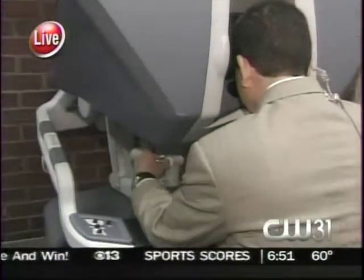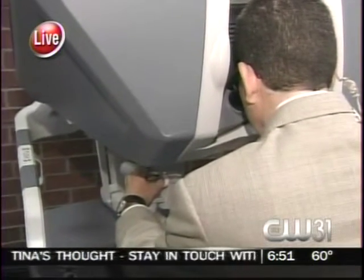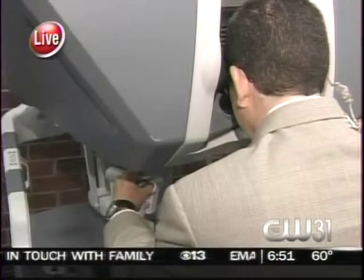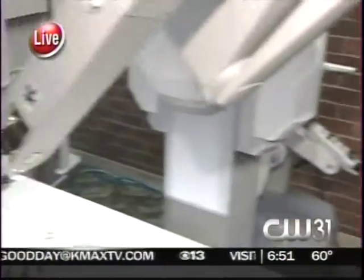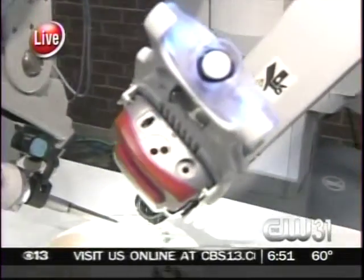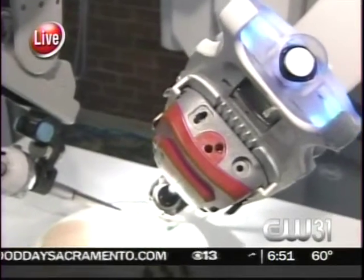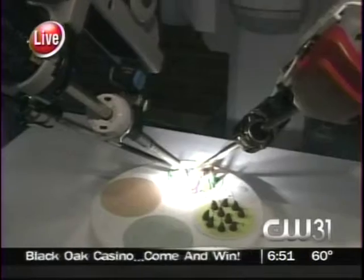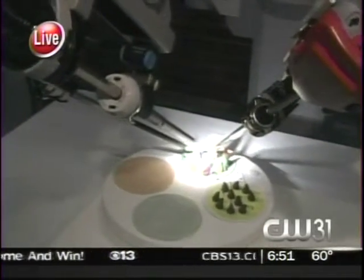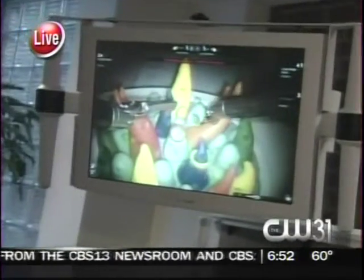Now, I'm curious, will patients have the option if they have a certain type of surgery? Some people might say, I don't want the robot, give me the actual hands of the surgeon. Most of the patients, once they hear about the advantages of this type of surgery, definitely don't want to be opened up, because this really simplifies the surgery to a point where you can be in the patient without actually being there. And the recovery is so much faster.